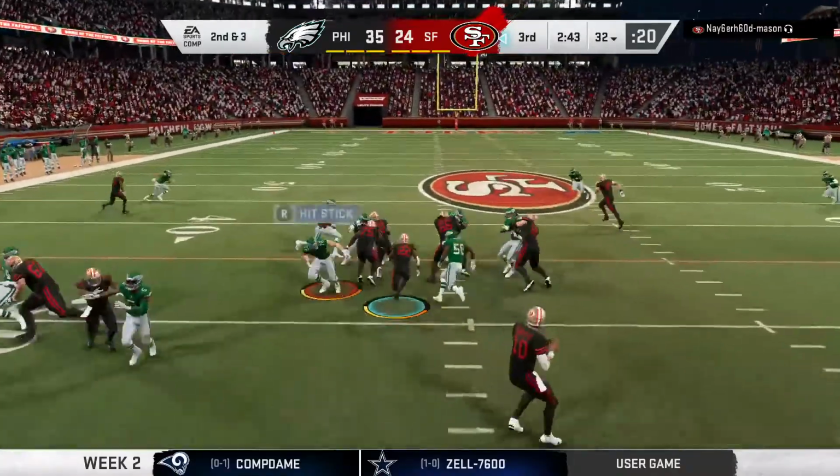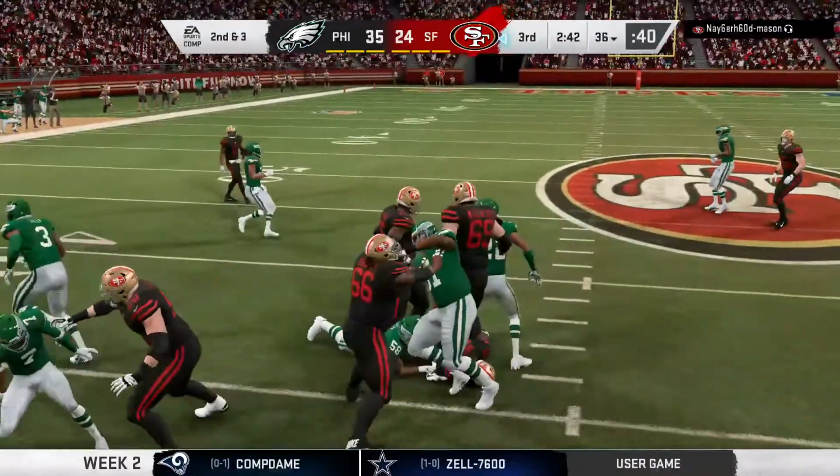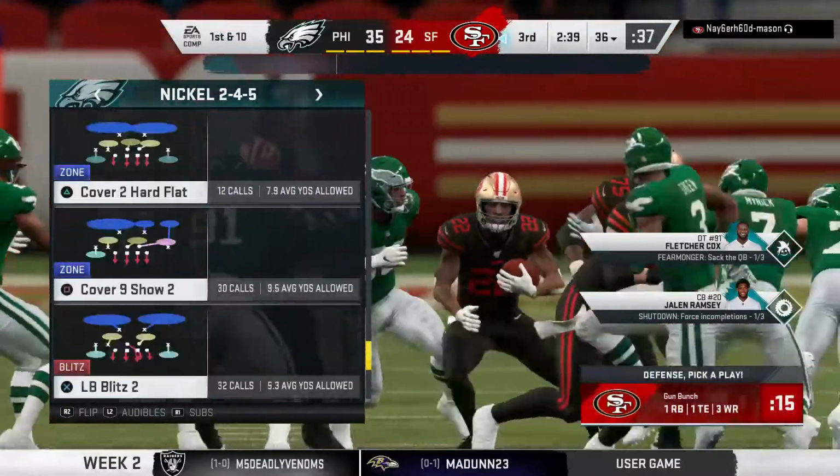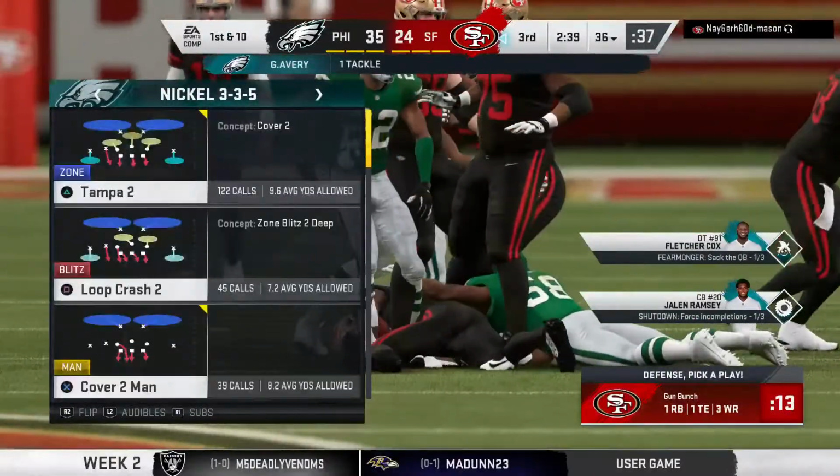So now, are they determined? Are they ready to read their keys and make the proper plays? And we'll see how determined they are. 4 yards the pickup, first down.